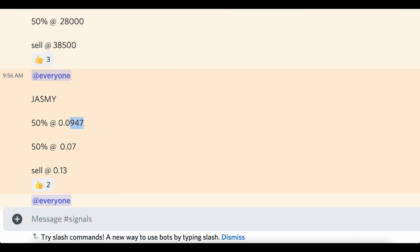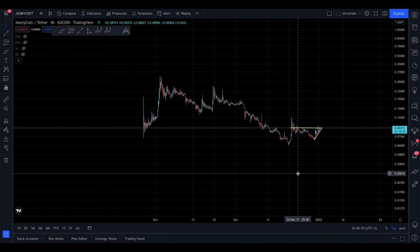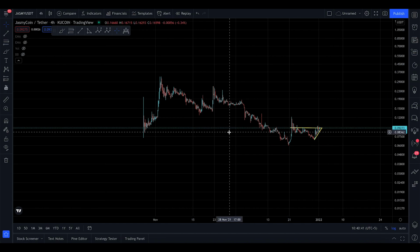And we bought Jasmy at 947, and we're looking to buy another half at the 7, and we're trying to sell it at the 13 cents at the moment. So 9 cents and then go to 13 cents. Now, to me, it's looking very discounted and very cheap right now.